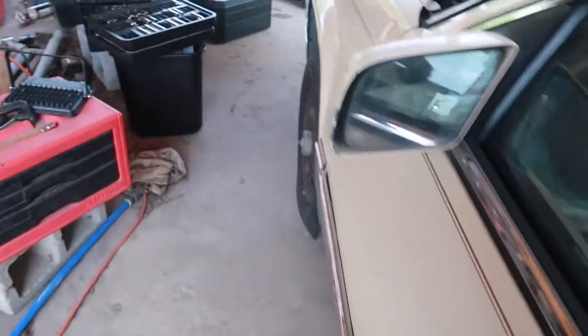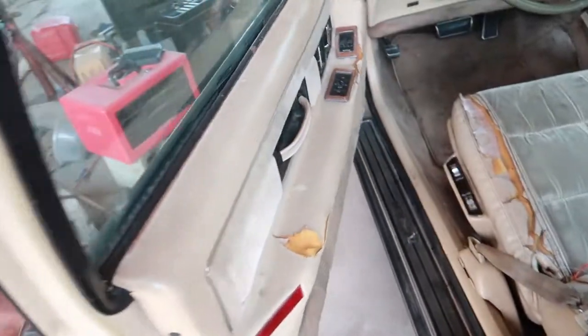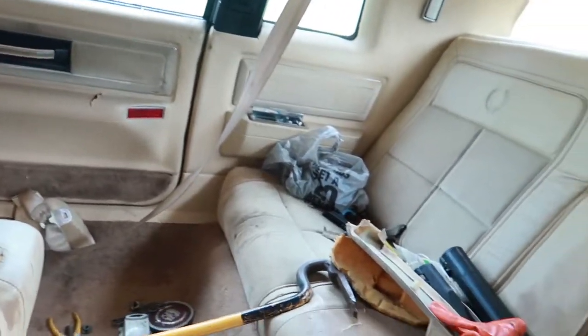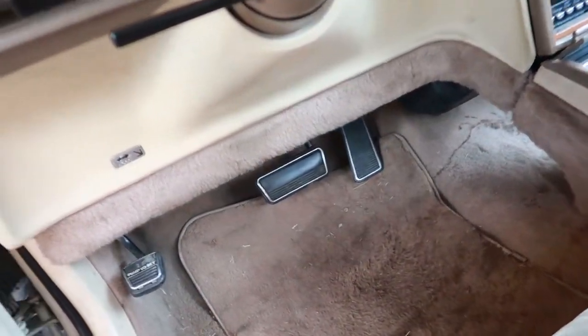1986 Cadillac Eldorado Biarritz. Cool. Two door. She starts up, everything. As y'all see, I took the seat out. Shouldn't have took that seat out, but it is what it is. I got some work to do to her.